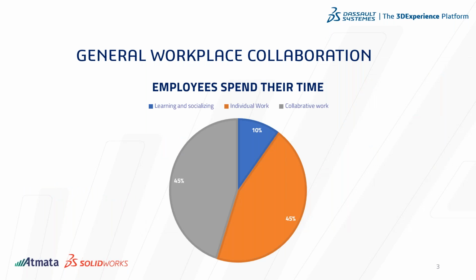So before starting, I just want to share a small data here on how employees spend their time at the workplace. Normally the top performing employees spend 45% of their time working individually and another 45% working collaboratively with their teams, and another 10% on self-learning and socializing. As you can see, 45% of the time they take for individual work as we do normally, and another 45% for collaborating with their teammates, which plays an important role for collaboration here.